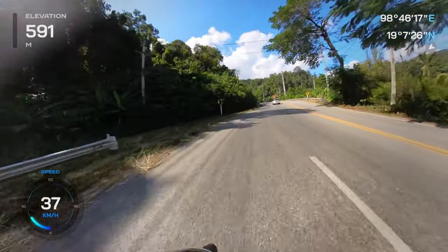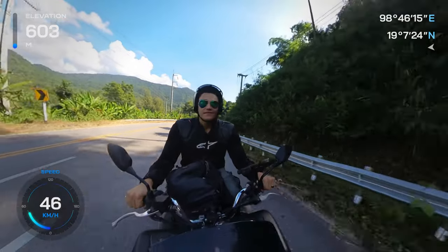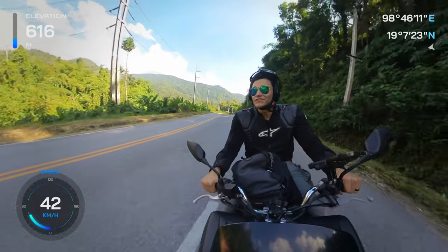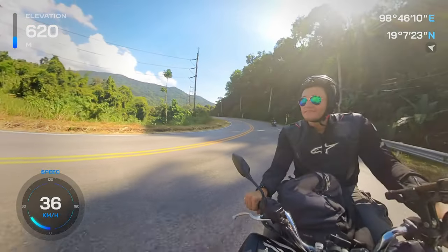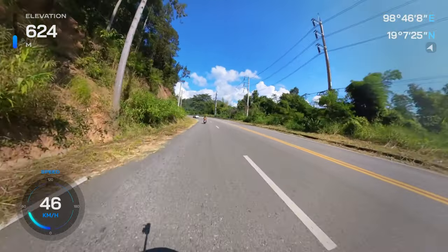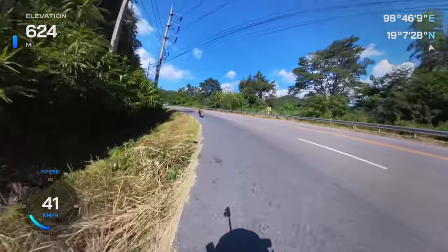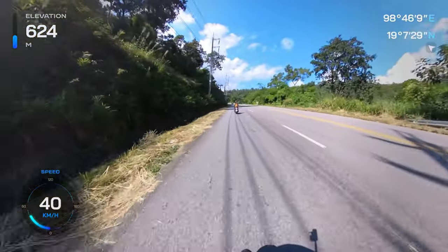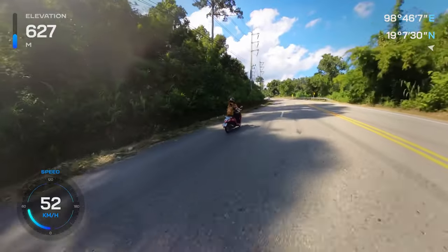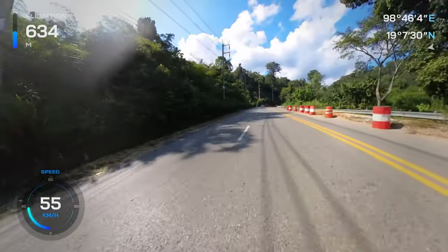Finally hit the mountain passes, and as you can see, it's nice, windy, good incline. I love these windy roads, and bam, temperature dropping already. It's gonna get chilly up there, I think. But yeah, these mountain passes throughout Asia are just so beautiful. Oh, we got a parang in front of us. No jacket, she's gonna get chilly. Oh yeah, look at these beautiful twisty roads.